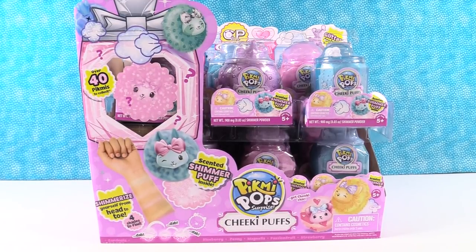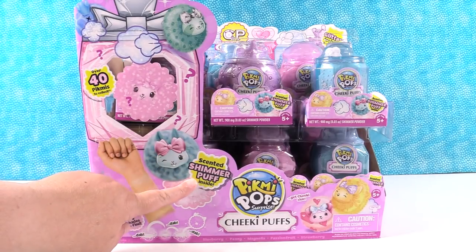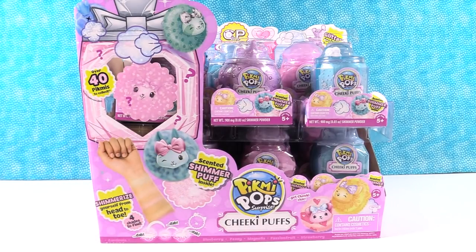Today we have some new Pikmi Pops Surprise that look super fun. Yes, they do. These are the Cheeki Puffs. I like the name, the Cheeki Puffs. So these are going to have scented shimmer puffs inside, so you can powder and shimmerify yourself. Oh, nice. Can't wait to see Paul get shimmered. Okay. I didn't plan on that.